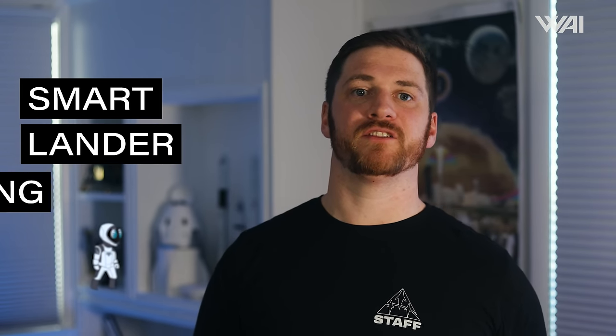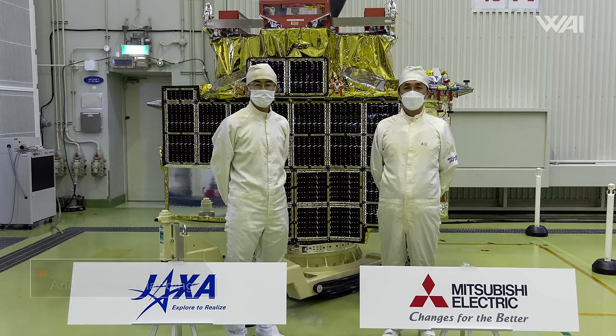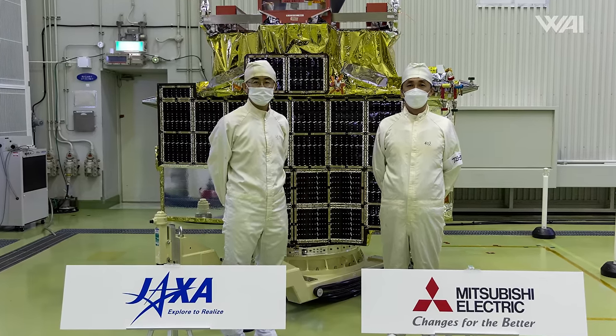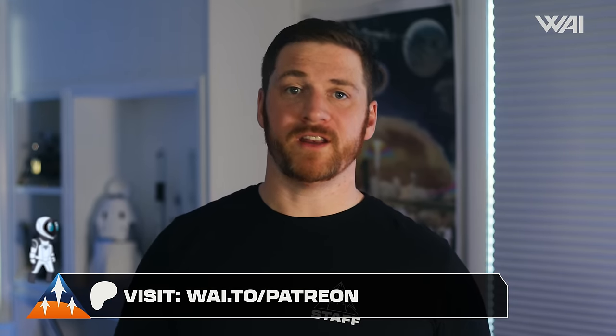Staying on the topic of missions to places away from Earth, let's talk about SLIM, or Smart Lander for Investigating Moon. Developed by the Japanese space agency, SLIM was designed as a lunar lander with a primary objective of achieving a successful soft landing, a task that has proven challenging for several recent missions. However, SLIM's approach to landing was quite unconventional.